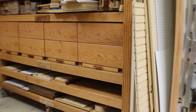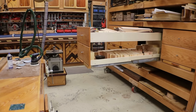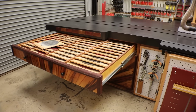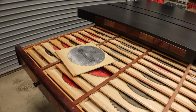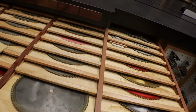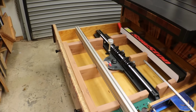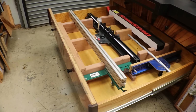Show y'all how those drawers work. They have 60-inch 500-pound slides on them, and I keep all the cut-offs, miscellaneous pieces, little turning blocks, all that good stuff. There's also 60-inch 500-pound drawer tracks here on the back of the outfeed table. This is where I store the blades on the first drawer. Some of the table saw accessories. And the third drawer down below it has some shop-built table saw jigs.